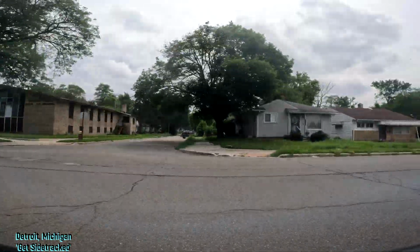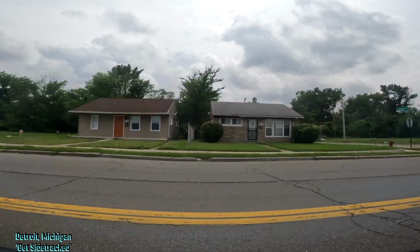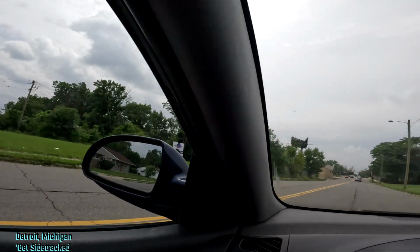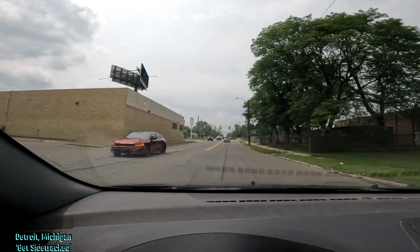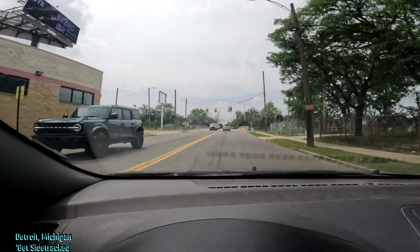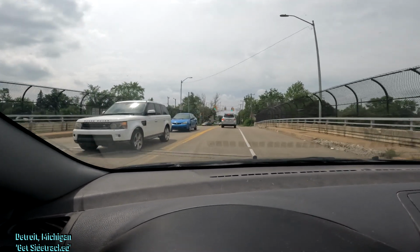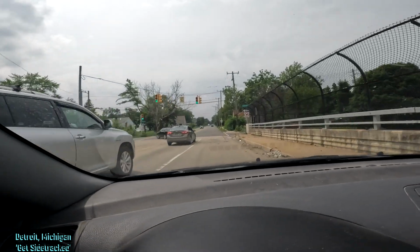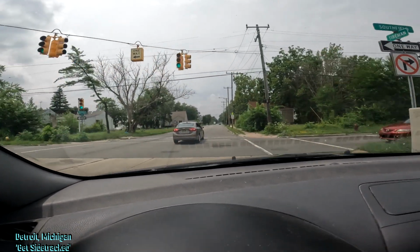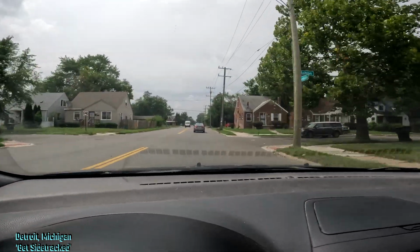Feels like it's Detroit. Not sure. But back there was Dearborn on the left and Detroit on the right. This is kind of interesting right here. It has a different feel altogether. Let's go through this light and then we'll kind of see Southfield, it says, and Tireman. So we're gonna end this one. So that's driving Detroit on Tireman Street.